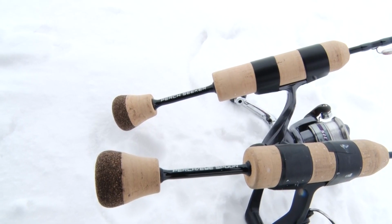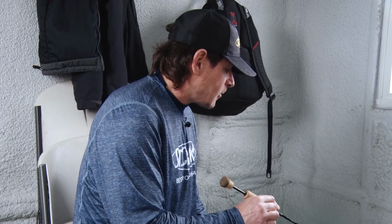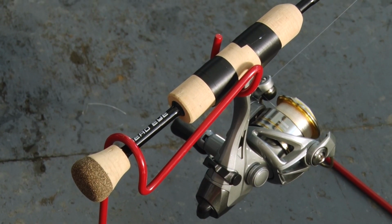For the spoon fishing, St. Croix's got a couple of great rods in the lineup: the Perch Ice Spoon, the Perch Seeker, and the Deep Spoon if you're fishing a little heavier spoon in deep water. And then for the dead stick presentations, I like the Deadeye rod. That's a real great rod for dead stick and walleyes.